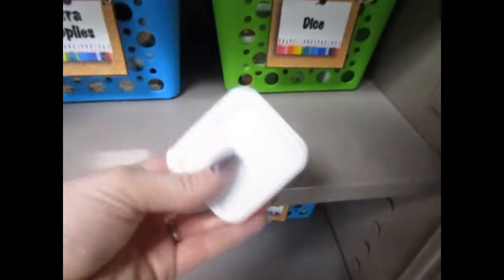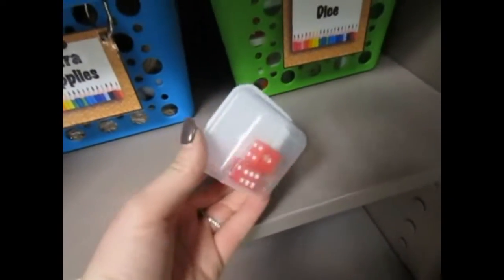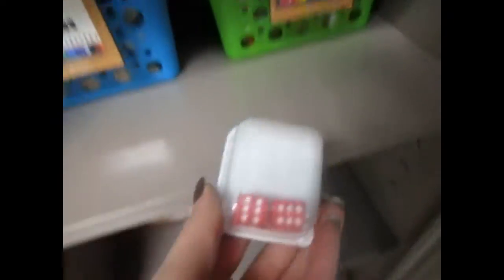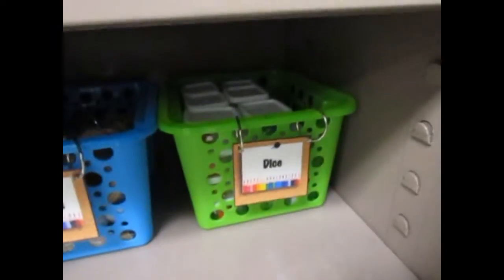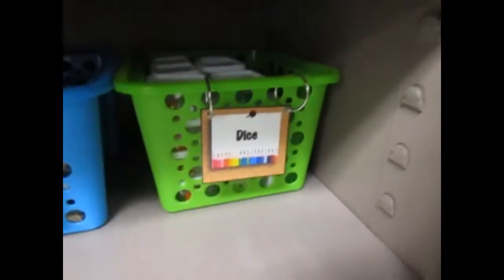And then I have dice. I actually got these at the dollar store. This was another idea I got from Pocket Full of Primary. As you can see, I'm literally obsessed with her. So I just put 2 dice in here, and then you can shake it and see what they land on without actually having the dice out and rolling everywhere and the students throwing them at each other and other terrible things that 4th graders would probably do.